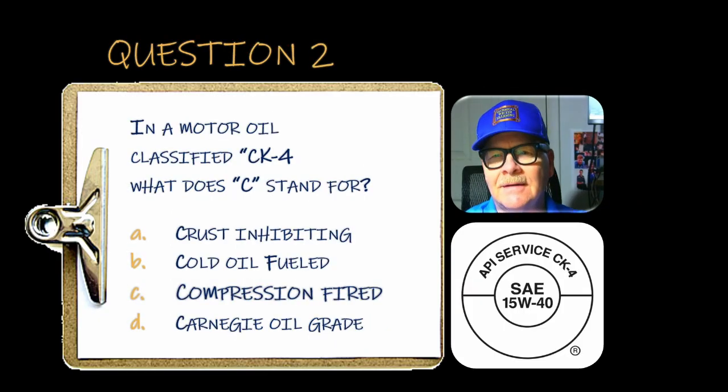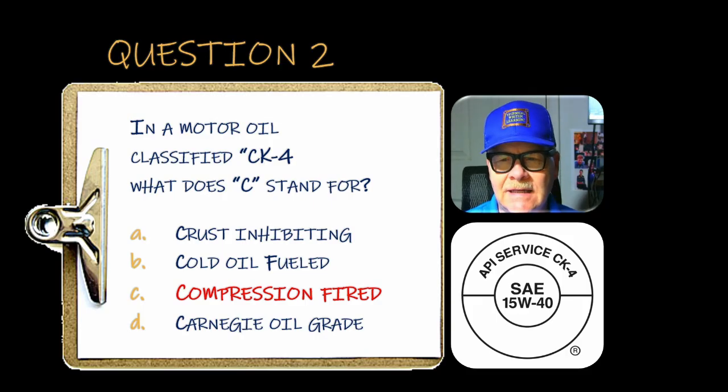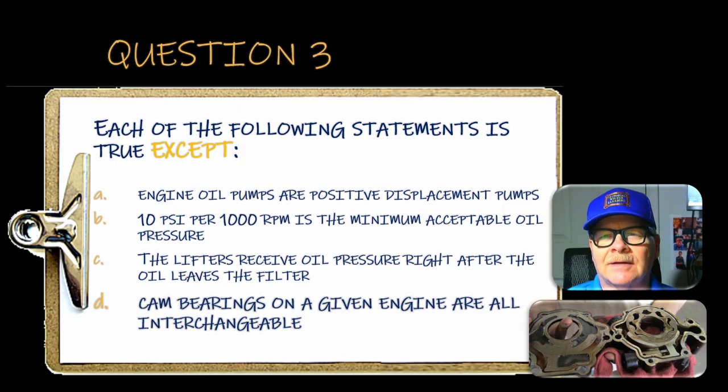In a motor oil classified CK4, C stands for compression fired. That's all for diesels. So anytime you see that first letter being a C, you know that's going to be your compression fired oil.